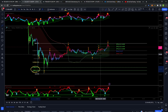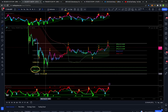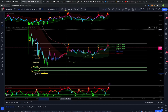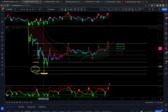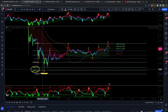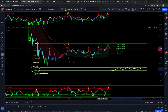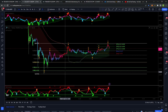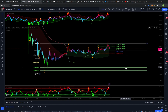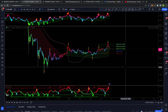If we're going to get some kind of a pullback, because the structure doesn't get invalidated until this level is broken, at that point I think it's back onto a downtrend. But as it stands right now, I would love to see a pullback into this pocket and see how that level is reacted with as well. Just another little bit of a strategy I look for with scalping is just that Fibonacci pocket. Again, not setting blind limit orders or anything like that, just seeing how the market reacts with that level.